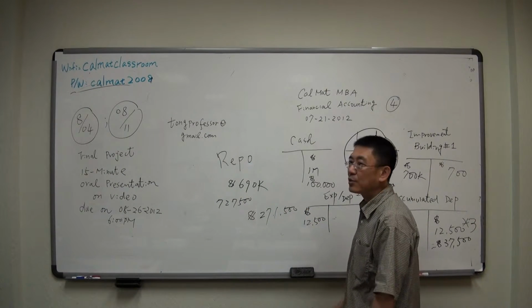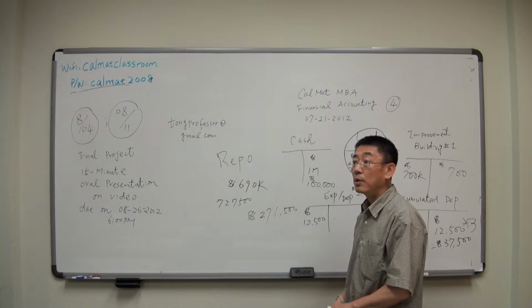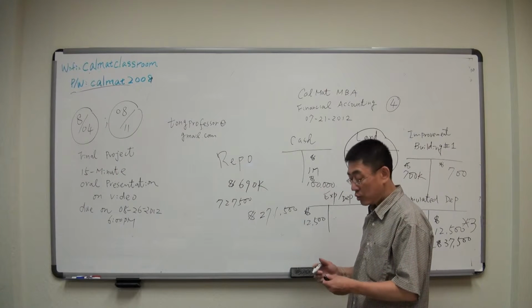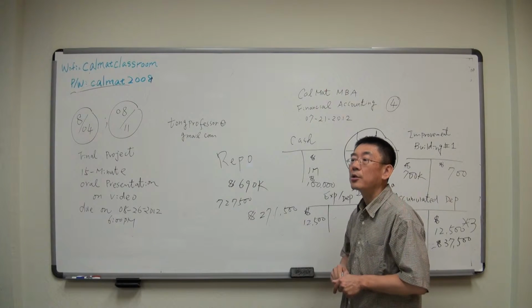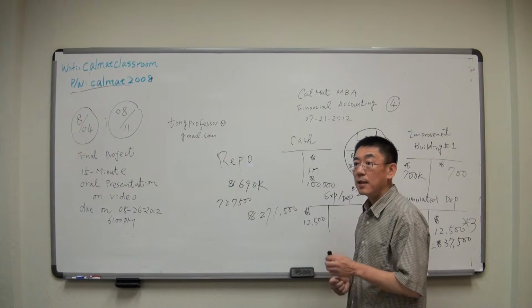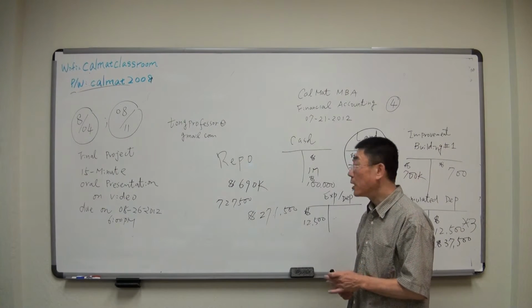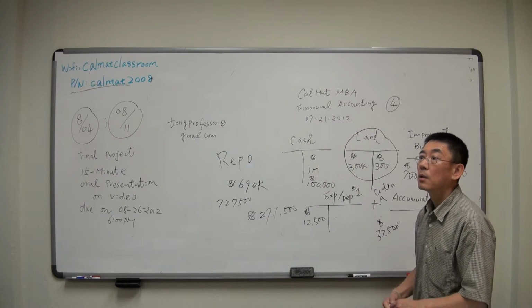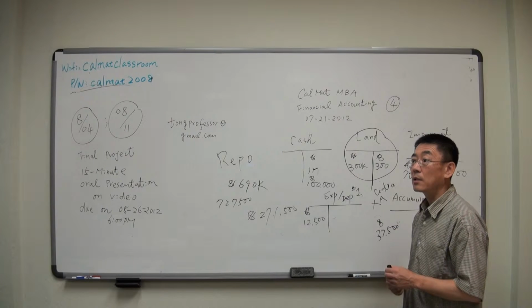271,500. In order to have both sides balanced, we need to recognize on the debit side 271,500. That is a loss. But it is not the end yet. We know this is a loss, okay? But that is not the end yet, all right?